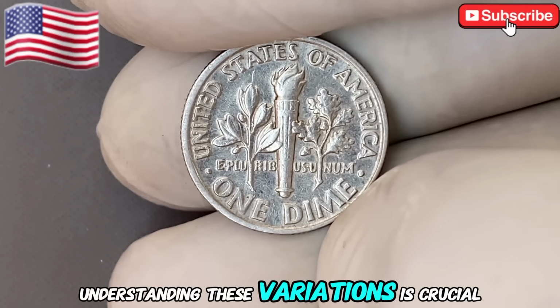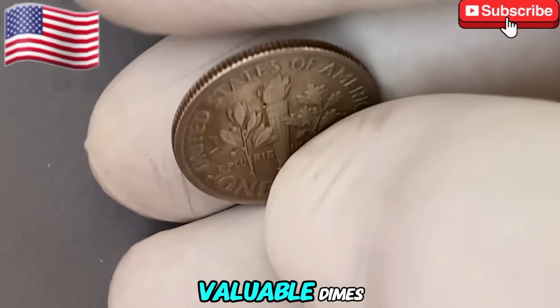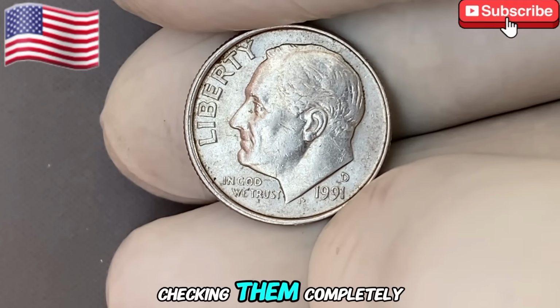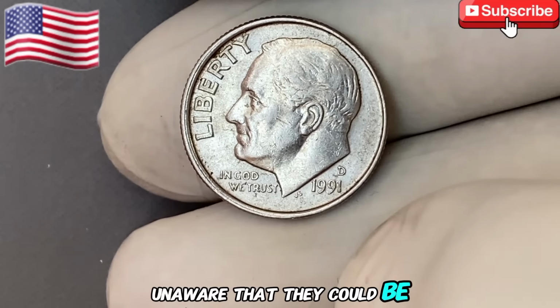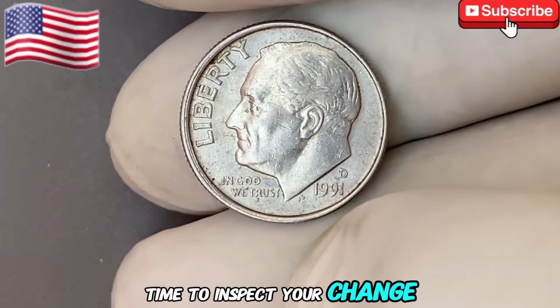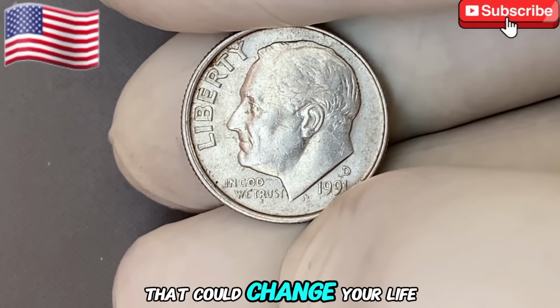Understanding these variations is crucial if you want to find valuable dimes. Many people spend their coins without ever checking them, completely unaware that they could be giving away a treasure. But if you take the time to inspect your change, you might discover a dime that could change your life.